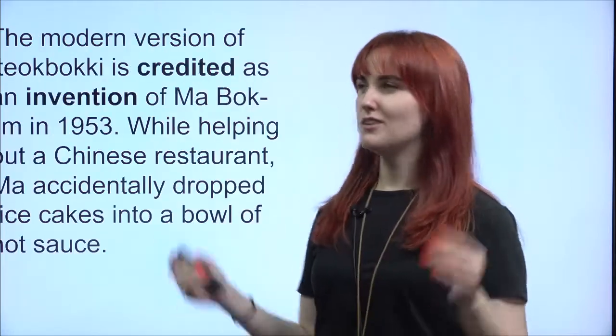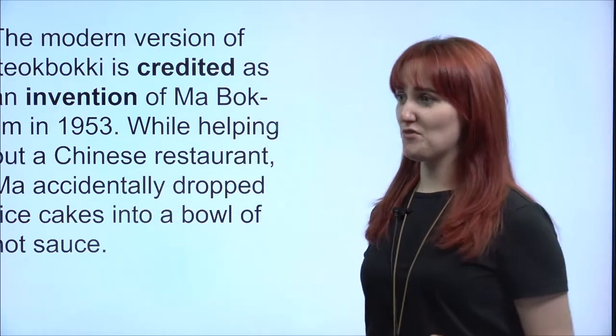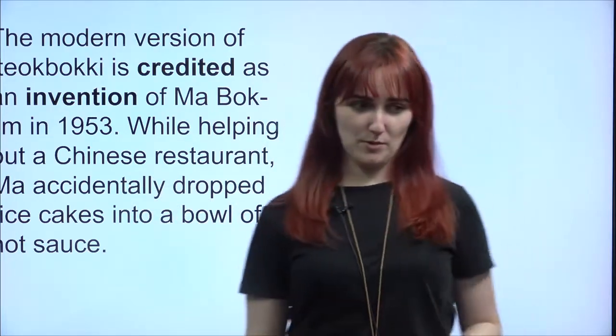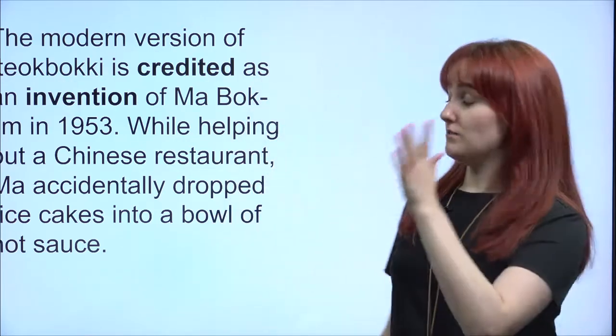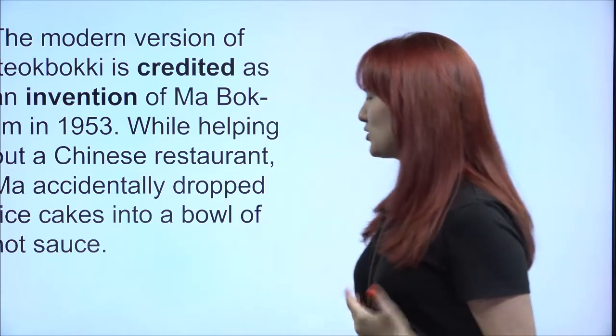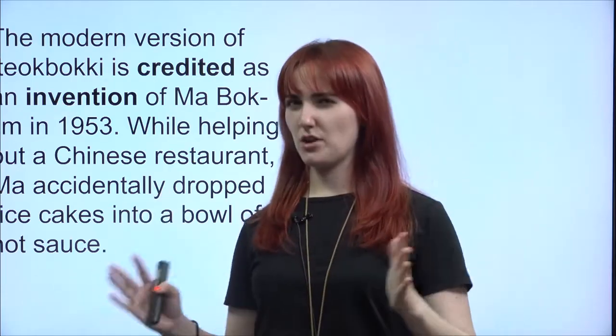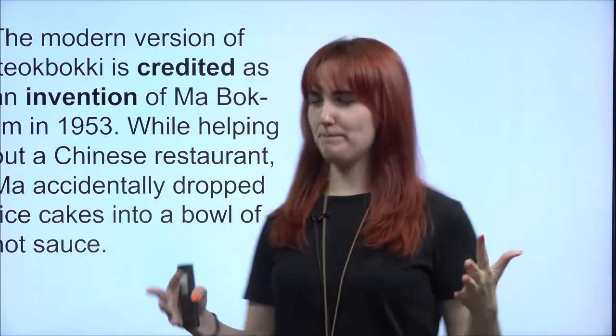All right, so we're hearing about all these crazy expensive versions of tteokbokki from the Joseon dynasty. Some of them are made with super expensive beef. Some of them are made with galbi. I certainly have never seen this type of tteokbokki in my life. So I'm really curious, where is the tteokbokki that I usually eat actually from?